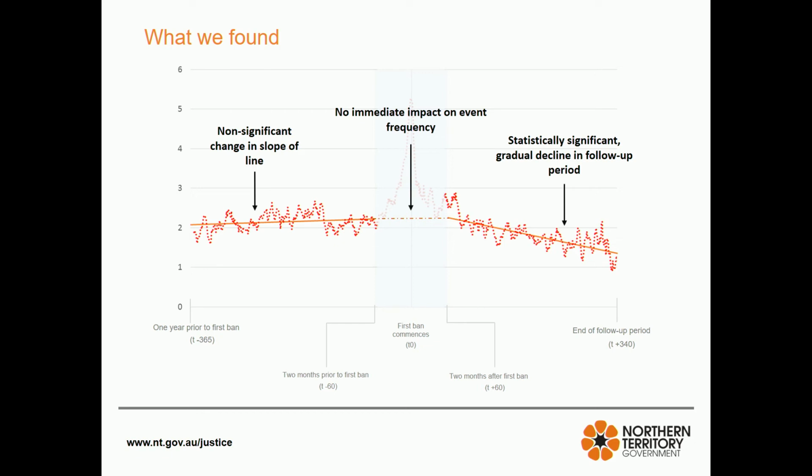I haven't included any of the fancy numbers here. We've got that in the appendix of the report. But what the interrupted time series, or the segmented regression, basically showed us is that before the BDR, this slope here was non-significant in terms of the change, and there was also no immediate impact on event frequency. But in the period after going on the BDR, it's a small, gradual change, but it was statistically significant. This was really useful, as it's telling us that people who are showing up in the justice system for a moderate to high frequency of alcohol-related contacts, the impact of the bans is not likely to be immediate, but they are going to show a gradual decline over time.